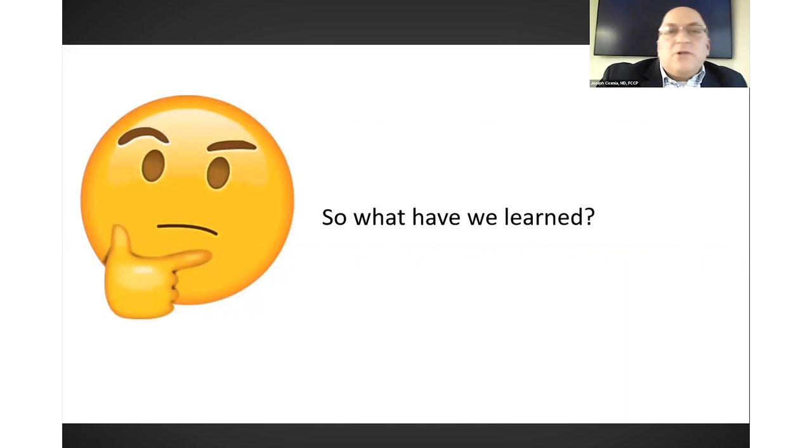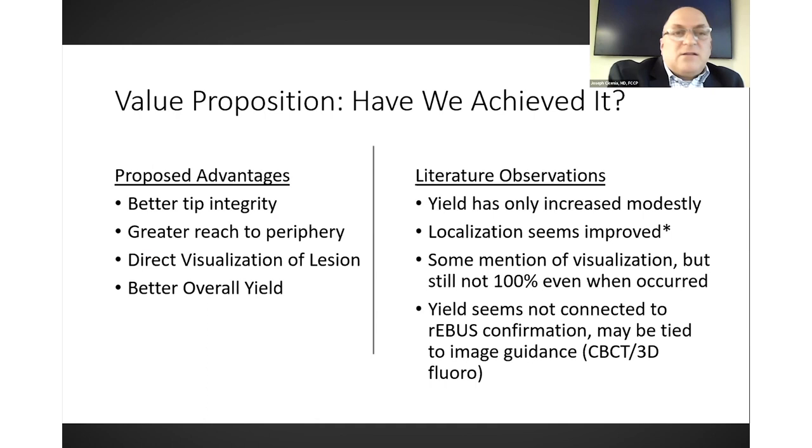What have we learned from this? I think the proposed advantages of robots are on the left side of this slide. Certainly better tip integrity, right? We're not dealing with plastic catheters that go wherever the airway or the tool wants you to go. We have much better tip integrity with the robotic scope. There's greater reach to the periphery, perhaps direct visualization of the lesion, and certainly a proposed advantage of better overall yield. However, what has the literature shown us up until this point? The yield has increased only modestly.